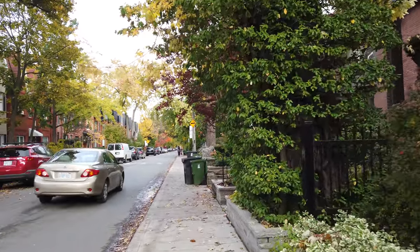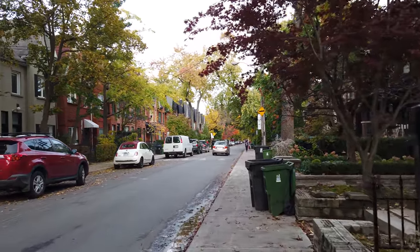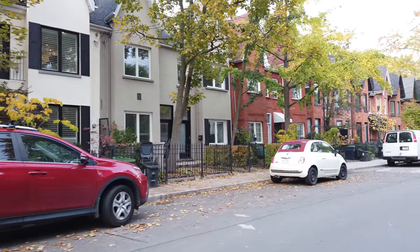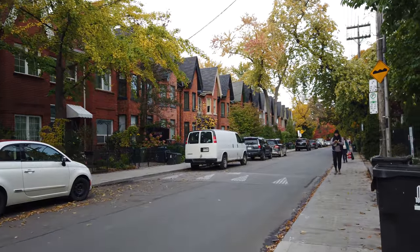And unlike the Rosedale neighborhood, which I'm about to walk through once I get to the end of this street, the homes here are a lot more compact. You'll notice they're running shoulder to shoulder, and in a lot of cases there are row houses or duplexes.